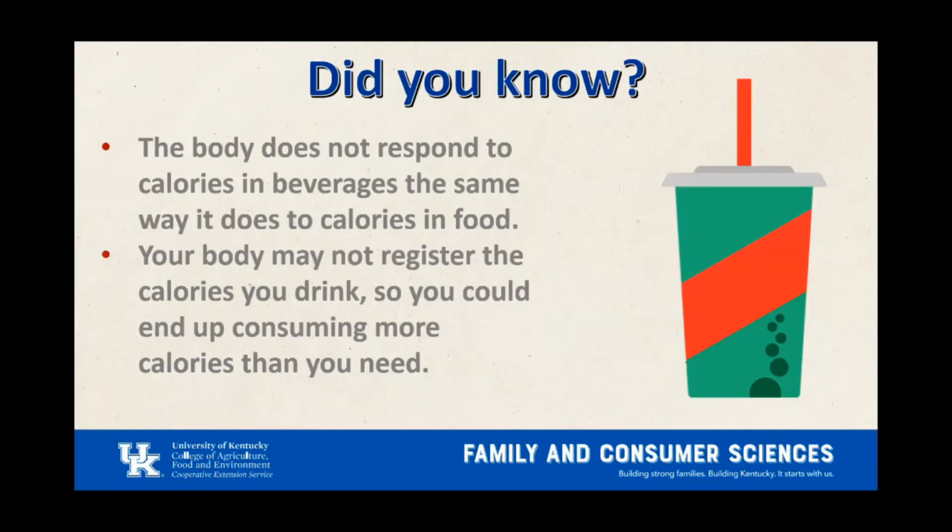As we mentioned, the body does not respond to calories in beverages the same way it does to calories in food. Your body may not register the calories you drink, so you could end up consuming more calories than you need. Some reasons for this phenomenon may include that fluids may not be as filling as solid foods, and they may trigger a response that tells the body to keep eating, or in this case, keep drinking. The body may not register fluid as carefully as it does solid foods. And we also know that the sweet taste of soft drinks may also stimulate the appetite for other sweet, high-calorie foods.